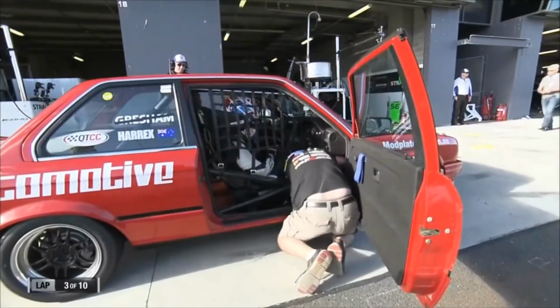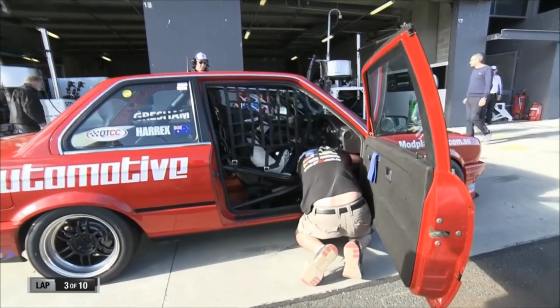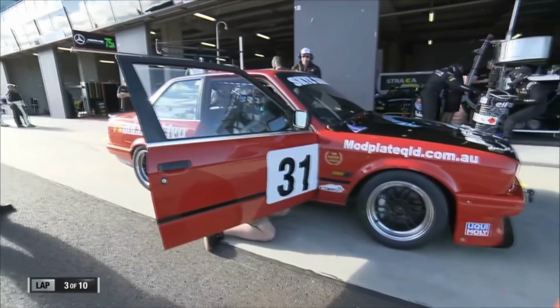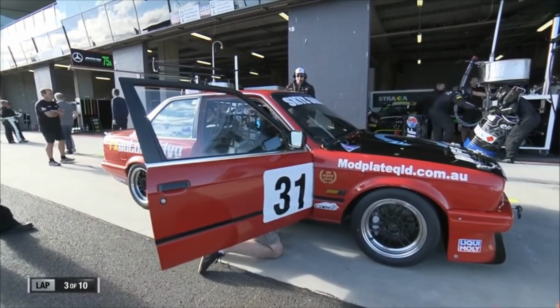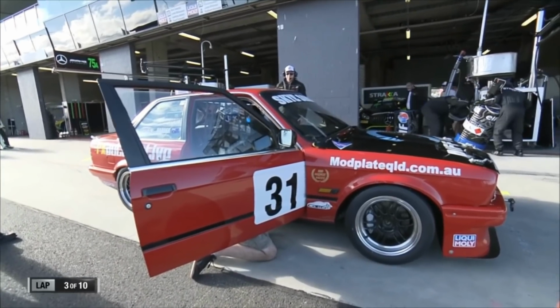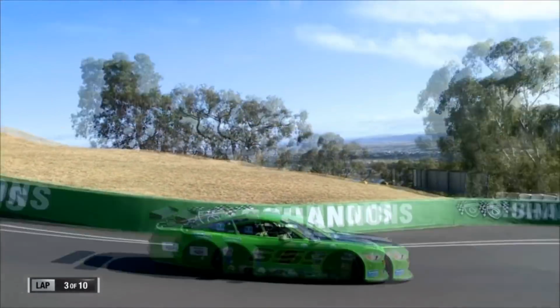The next one just behind those, and we've got a car in the pits, one of the BMW E30 Queensland Touring Car Championship cars. A number of those in the field. That's car 31, that's Piers Harrick's car. Threw a belt yesterday, and unfortunately BMW didn't finish, and looks like it might be a throttle problem today. So very unfortunate for them not having a great run at this stage.